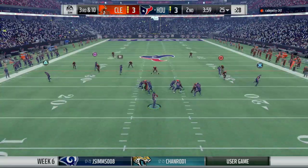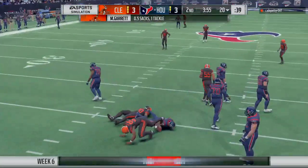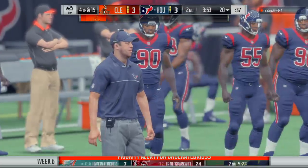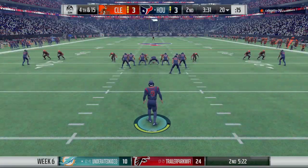A shotgun snap for Watson. And the Browns pressure gets to him that time, and he's going to go down. The number 1 overall pick, Myles Garrett. And that'll bring up 4th down.